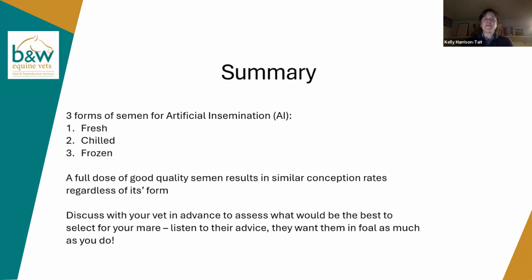So in summary, there are 3 main forms of semen for artificial insemination: fresh, chilled, and frozen. A full dose of good quality semen results in similar conception rates regardless of its form. And I'd advise that you discuss it with your vet to assess what would be the best to select for your mare. And also to ensure that your aspirations of what foal you would like are also considered.